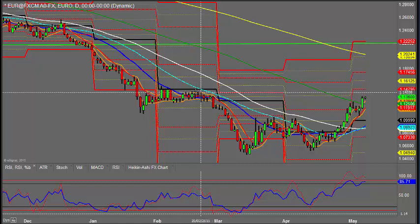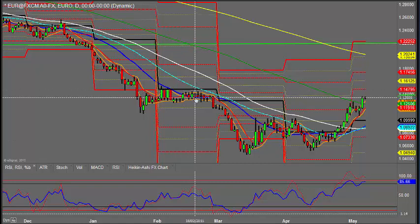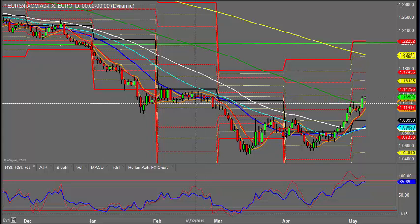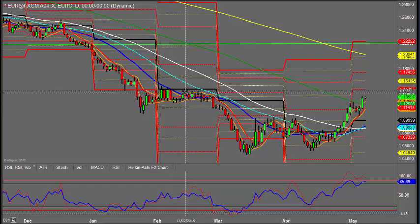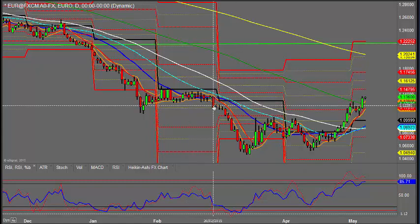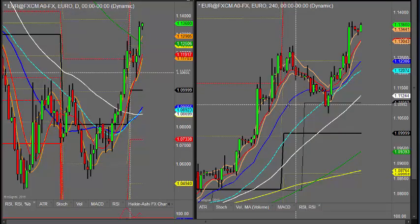We just saw this horrible consolidation that went through the majority of the month, so I wouldn't be too surprised at all. We've broken through the lows from that area, so there is a chance we could push up towards the highs and maybe find an initial bit of resistance, but then probably break through at this rate. Okay, not much else to say from the daily perspective.